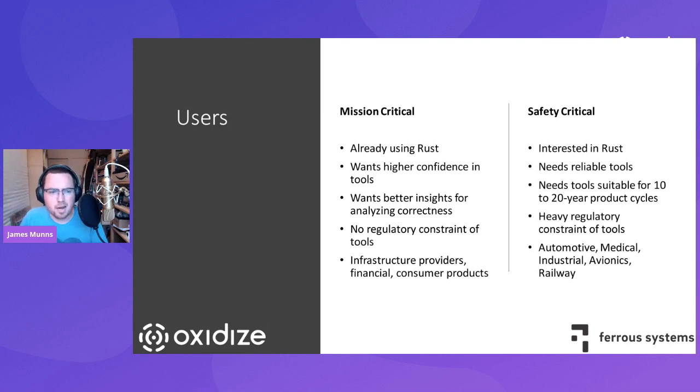As I mentioned, these are our infrastructure providers, who are providing hosting for millions of people or routing and network infrastructure for millions or even billions of people. And we want to make sure that these mission critical users are just as well supported. Safety critical was the use case that we originally had in mind for Sealed Rust. And we realized that there's a lot of interlink in here, but there's a slight difference between mission critical and safety critical users.